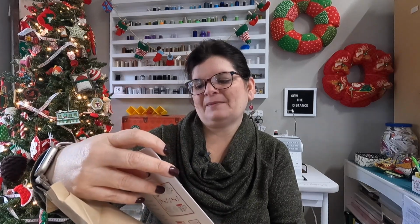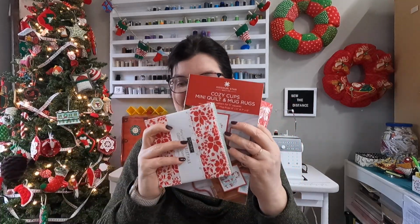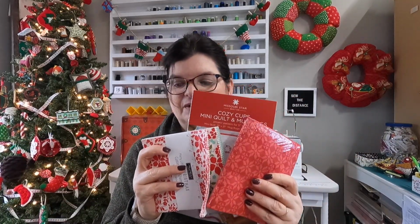Okay, so it is the Cozy Cups Mini Quilt Mug Rugs pattern. Oh, very cute. I think it uses that charm pack we got. This is adorable. What a great pattern. You know I'll be making this. And some quilty fabric. This looks like quilt blocks. Hopefully you can see this, but I'll open it up, take it out of the package, and put a better picture up of this. Yeah, and the pattern, and then I think all of these go together to make this pattern.